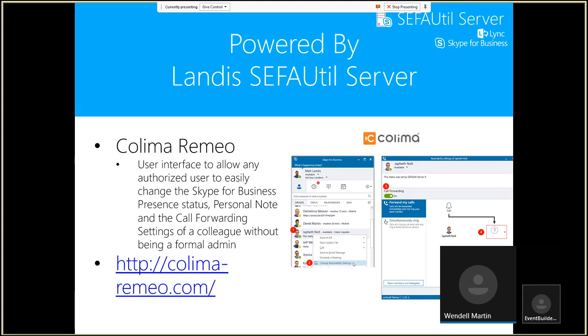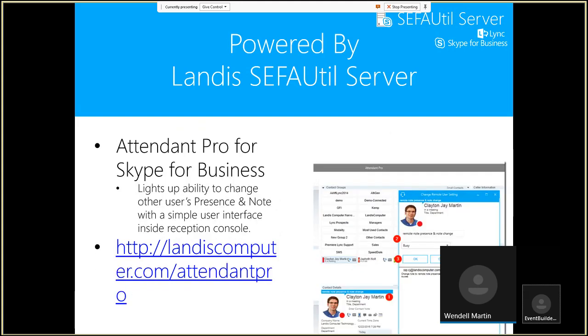We already talked about Colima Romeo, just explaining again how easy it is to use. The power of SEFAUtilServer coupled with the power of Remeo makes it so easy a salesman can do it. And also we have Attendant Pro, where if you have that for your receptionist, you can just click on this name here and make changes to the note and presence there as well.